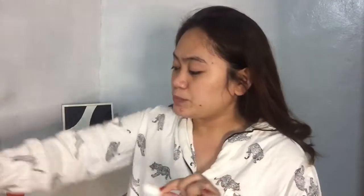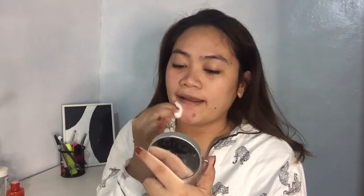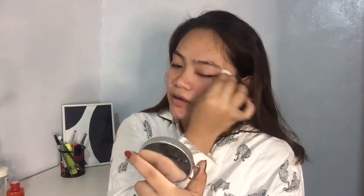But anyway, we're gonna put this on my face. Since nag-makeup din naman ako kanina. Para ma-cleanse din ng face ko. If meron mga remaining, you know, impurities, ganun. Meron. Madumi siya. Okay, since ang laki ng pimples ko sa baba, maglalagay ako ng spot treatment.